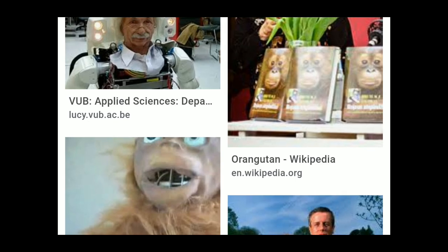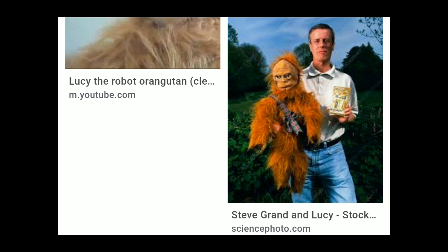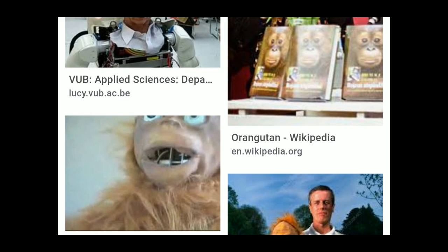I thought these were really strange. Here's just another example of, look at these really bad fake orangutans, and they make the good ones look better.